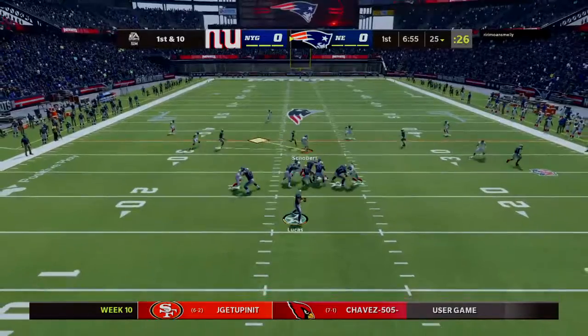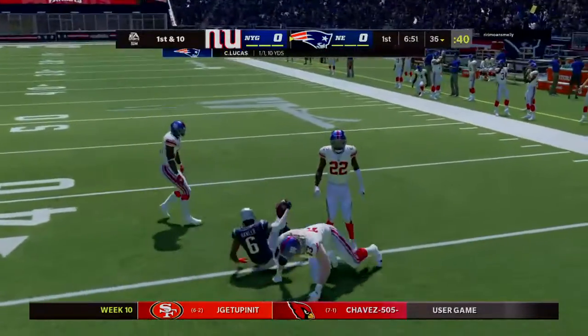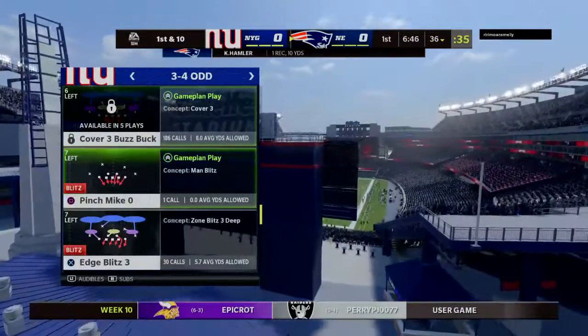On first down, Lucas. Got an open man here, and it's K.J. Hamler. And he's taken down, but able to slip across the 35.